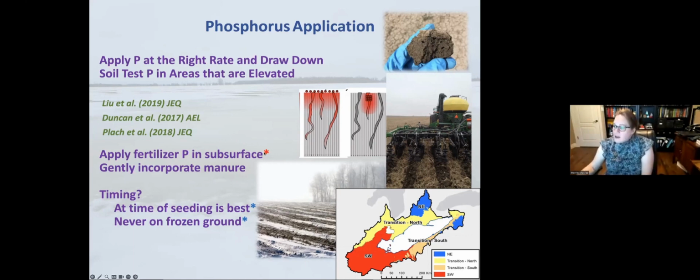In terms of timing, we know that at the time of seeding is best, and we know you should never apply on frozen ground, but this becomes most important in these areas where you tend to see that really significant snowmelt period and those snowmelt peaks when this stuff can just sit on there, and then the next time a runoff event happens, off it goes in surface runoff. So that's definitely something that should be avoided.